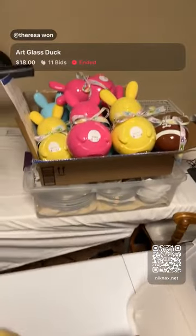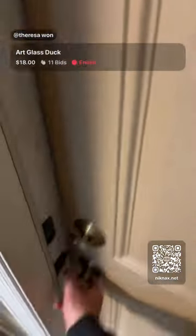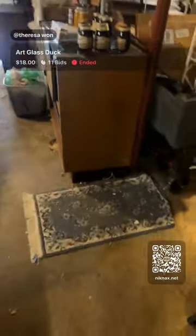There's the Easter stuff my wife bought to send to our kids, none of whom live with us anymore. So we have them from Washington State to Houston to Nashville and then one still here in Knoxville. All right, let me open the garage door.